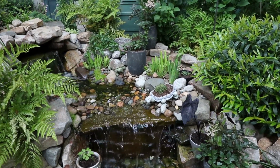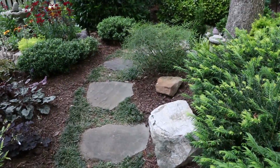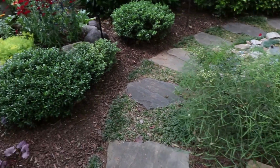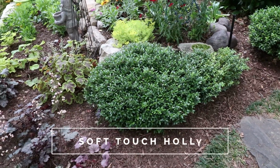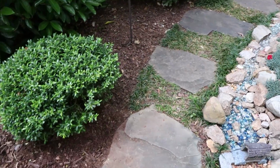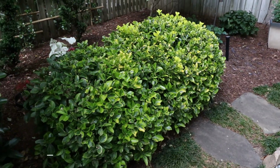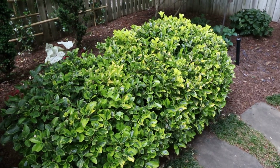Like I say, I couldn't name all the things, the video would just be ridiculously long. There's a super interesting nandina right here that has a really soft textured look. I think this is probably a soft touch holly right there in that space. Just a nice evergreen interest. And then there's a little path that leads you around, and there's basically carved out rooms back here. These are golden euonymus right there, which brighten up this corner.